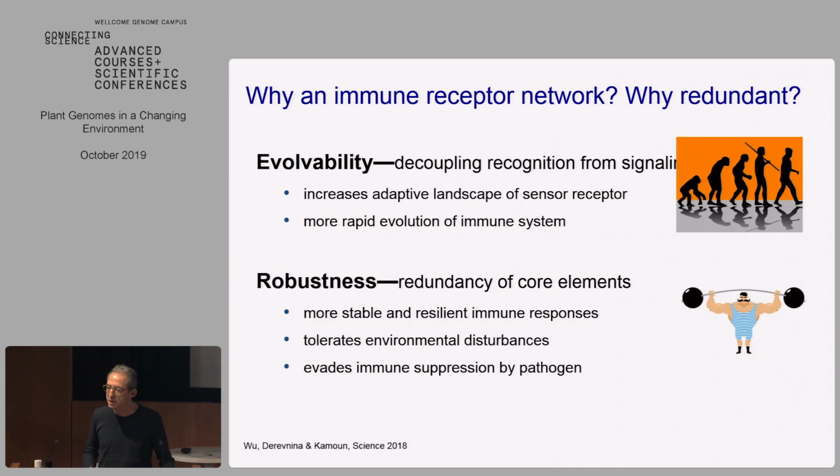And this is summarized in this slide here. Why do we have an immune receptor network? Why do we have a redundant network? One of the features is probably that when you uncouple recognition from signaling, you create a system that's a lot more evolvable than if those two functions were constrained in the same protein. So by having this uncoupling, you essentially increase the adaptive landscape. The number of mutations that could arise that will allow the plant to keep up with the pathogen is probably wider. And so that's probably a more effective immune system.